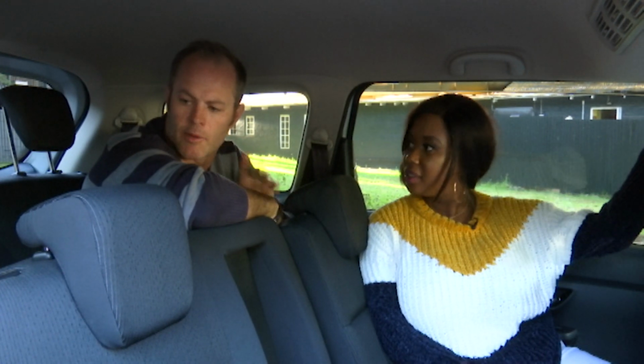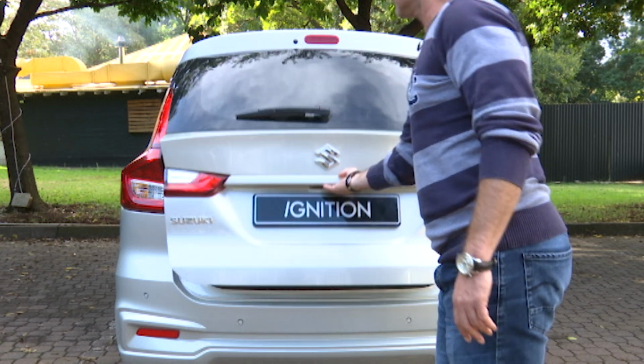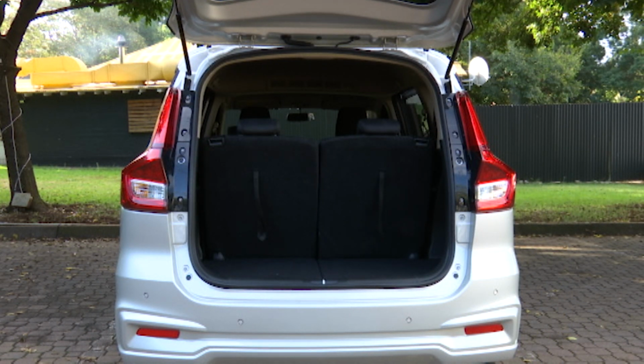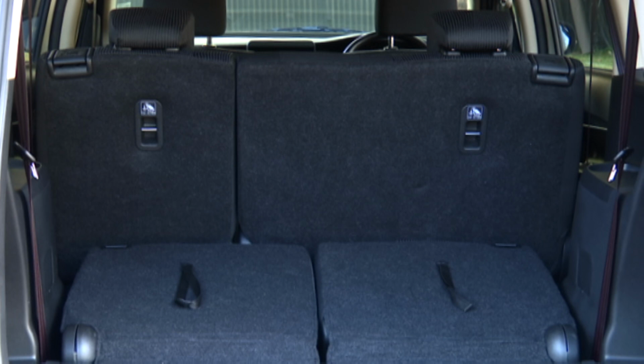The other cool thing is, obviously you can flip all the seats forward, then it's massive. I mean, 199 litre boot with the third row up. It goes up to like 2,800 litres of workable cargo space. That's luggage galore for the whole family, so that actually makes it quite a spacious car also in the rear.